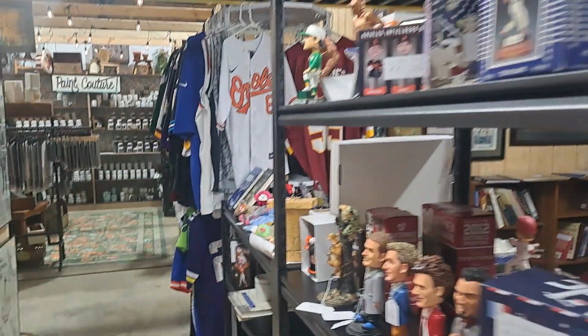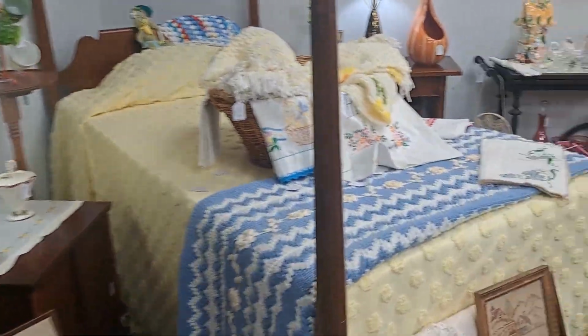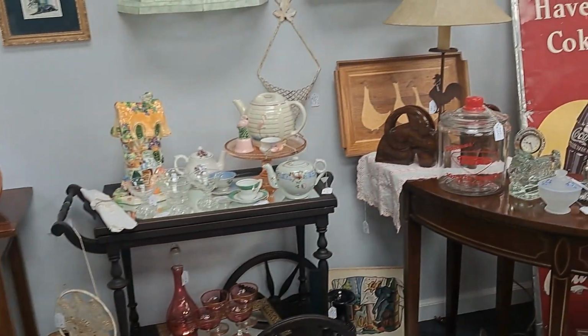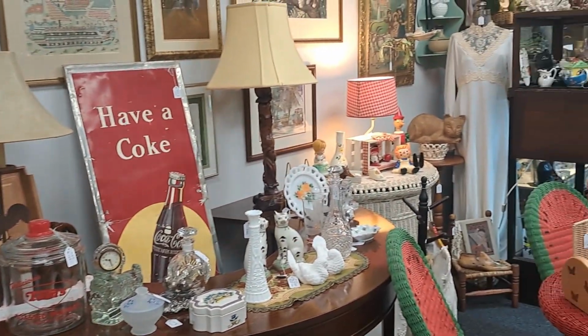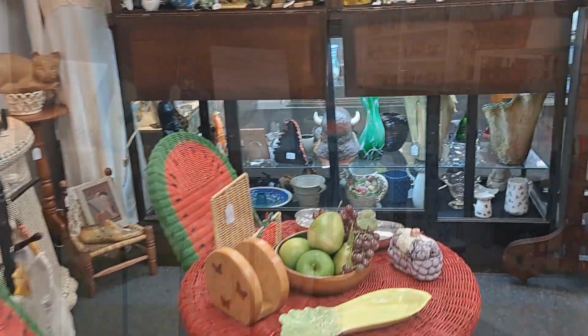All right, I think it's about time for me to head up. All right, heading back upstairs. I see this vendor actually has expanded their booth space. So that's fun to see. That must mean everybody's doing good.